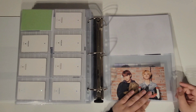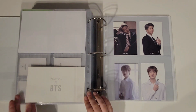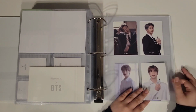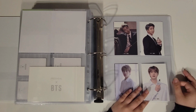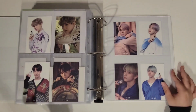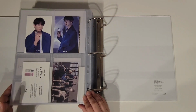This was, as I said last time, a freebie. Still a really pretty photocard, postcard. I don't know what to call it actually. And these are the perfume. It's double-sided. I don't remember what the perfume is called. It's VD Cosmetic perfume with BTS collaboration. I actually own the perfumes, and that is why I have these. What were they called? L'Atelier de Subtil.